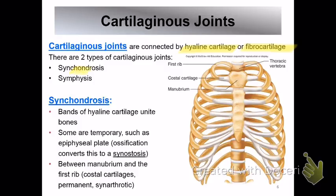Okay, synchondrosis, look at the word, C-H-O-N-D-R means cartilage. So you'll be able to get that one pretty easily. Together with cartilage is what that word means. Synchondrosis, bands of hyaline cartilage. Some are temporary, such as where bone growth is, the epiphyseal plate, if you remember. But the one you want to know, the picture here is showing you between the manubrium, that top, and the first rib, that's costal cartilage, permanent, and it would be synarthrotic.